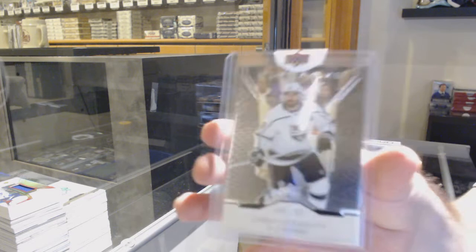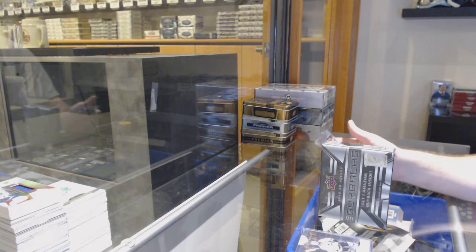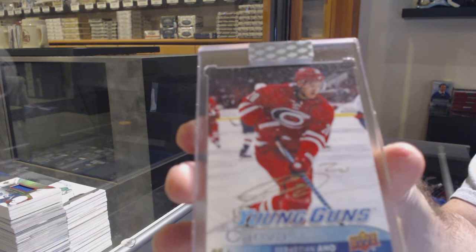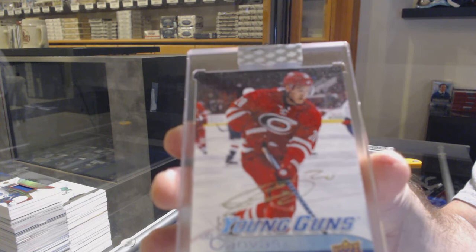LA Kings, Drew Doughty to $1.99. Base. Oh, wow. That's probably a pretty damn decent one. A Young Guns canvas autograph, number to 25, for the Carolina Hurricanes, Sebastian Aho. Sebastian Aho. That would be a picture card for sure.